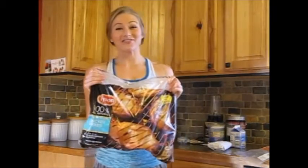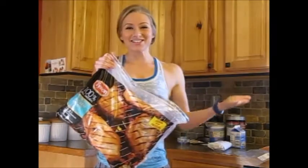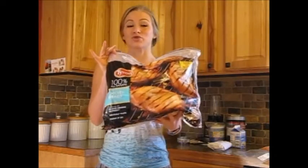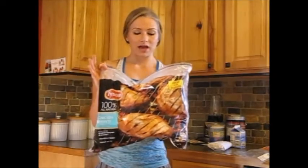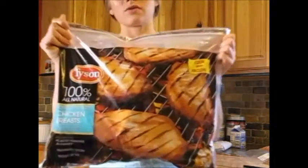Ready to go. Egg whites. Pure protein, 0 grams of fat, 0 grams of carbs. Now, for those of you penny pinchers out there like I was, chicken. This is the cheapest protein source you can find. Great protein source. If you want to get the organic, grass-fed, it's going to be a little bit more expensive. I love this. You can get it from Costco.